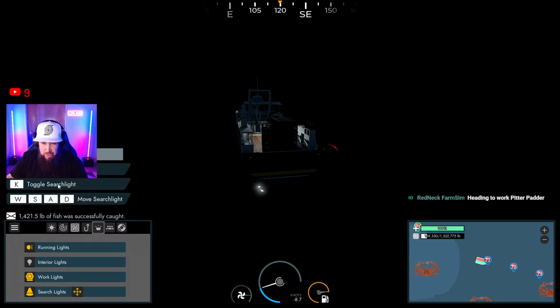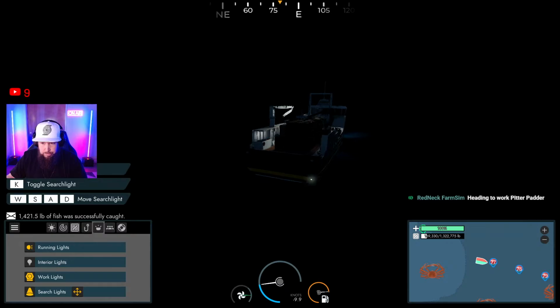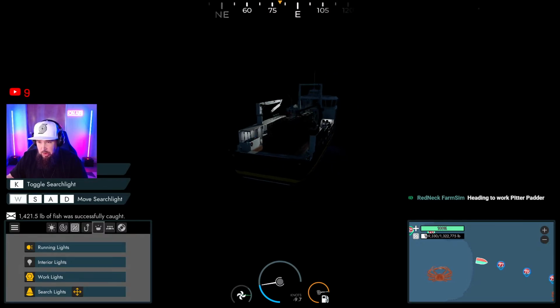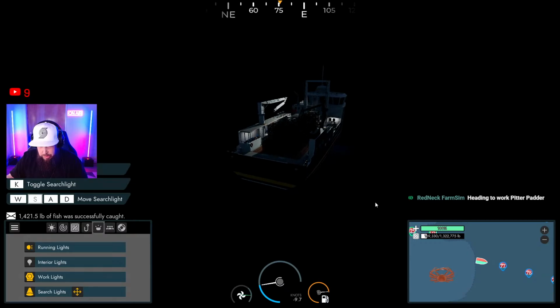This boat, for as big as it is, really doesn't have the best visibility either. It's crazy. I was doing good. I was hauling a bunch of gear. I had that set up pretty good there and messed that up.